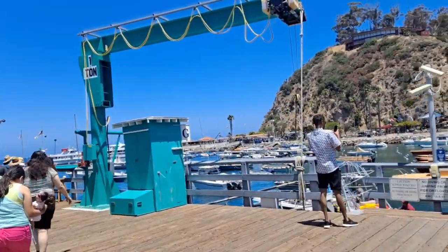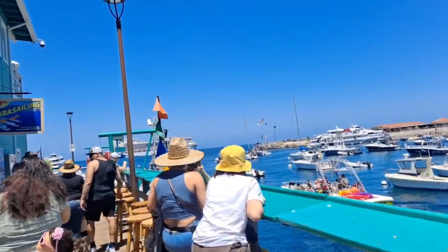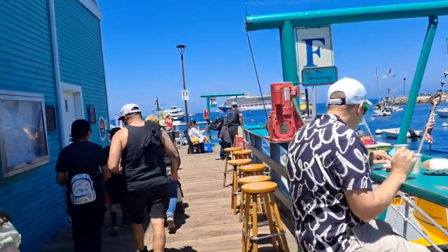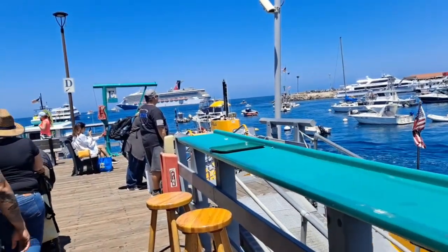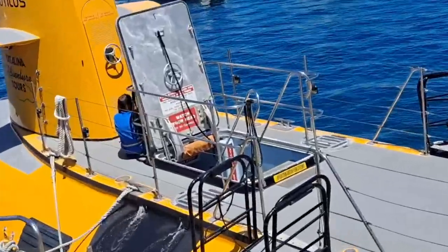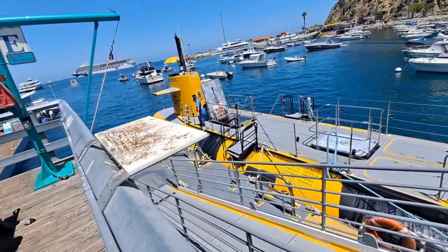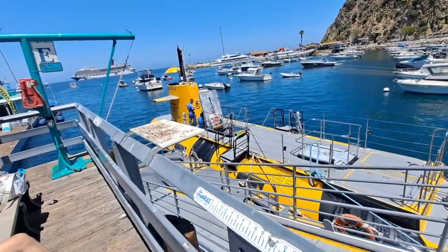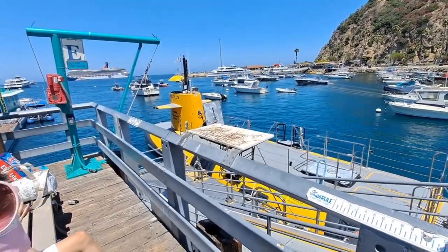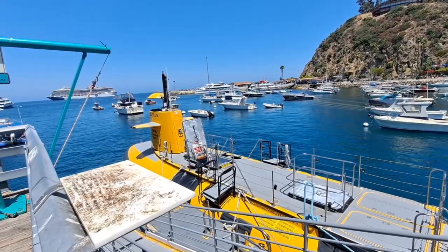Okay, here we go. We're going to the submarine. On gate E is what they said. Gate E is where the submarine is at. Okay, so here it is. And we're early, so we'll just wait out here. I think that's the captain, and I believe his name is Mike. He's on his break before we board. This ride is definitely not for someone who is claustrophobic.